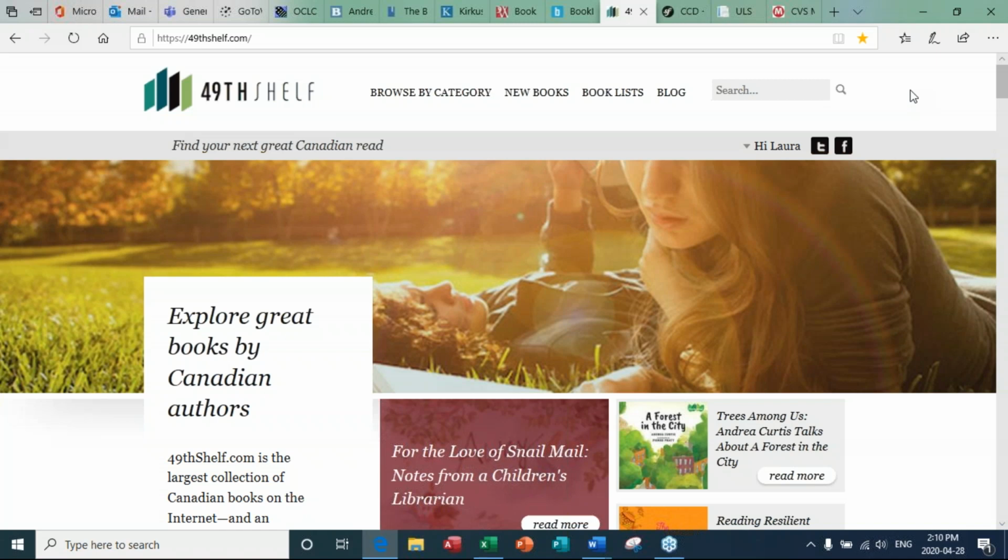Again, it's just a tremendous amount of information here. It is free. You do not have to sign up to access all of the information, but there is a benefit to, there's actually technically two benefits. One is that you can create book lists. So if you're going through the site and you find titles that you want to look at later or save for whatever other purpose, you can create a book list. So that's a big advantage.